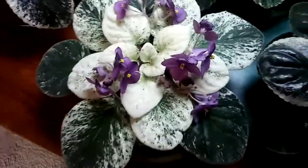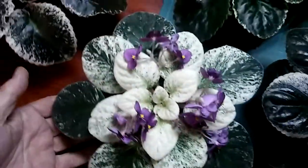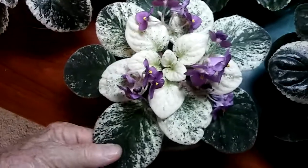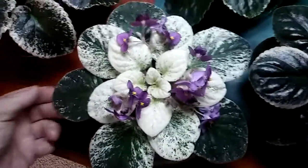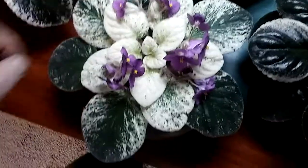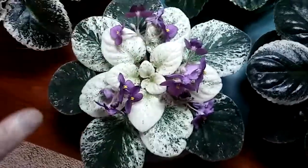This is a Happy Harold. Everybody's seen this one too. Beautiful, beautiful plant. Again, these are all young plants, but I think as it gets older and older, I'll probably lose some of that on the edge even. But I like it just how it is. If it had more green in the middle, it wouldn't bother me even. It's just a really pretty plant.